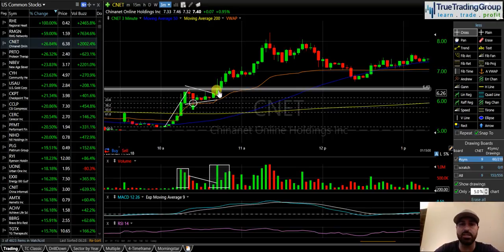And I said, once it broke through right here on that real strong volume bar, the strongest volume candle of the whole day, look for the next candle to hold support at that previous high, and boom, there it is. The low of that candle is $6.40 on the button. Okay, the stock then starts to push. I jump in long at $6.50 right there. Take it to my trade announcements.